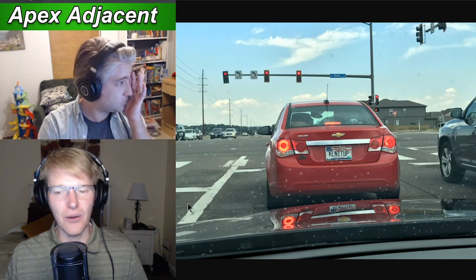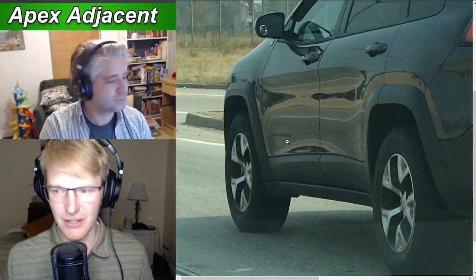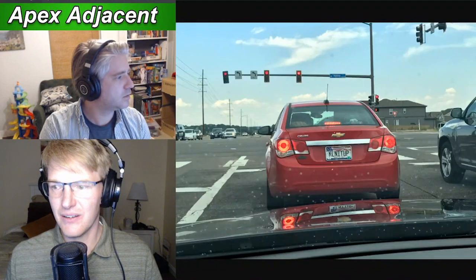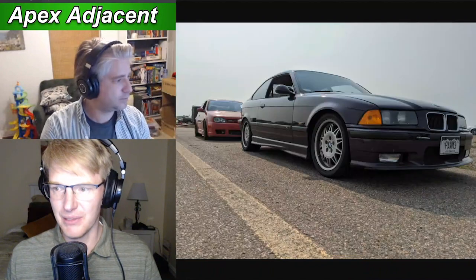So here is, Ian, the first car. It is a Jeep. That's just a regular Cherokee, right? Yes, a Jeep Cherokee. And let me do tons of tab cleanup here. God, PETA's car in that purple looks so good.